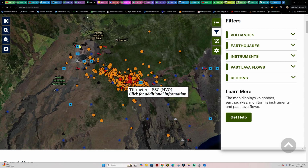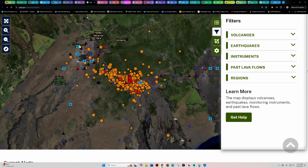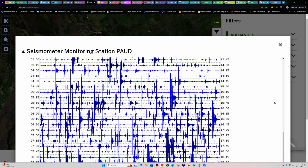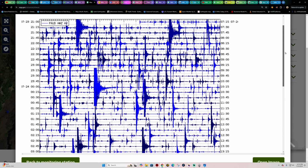Let's check out the seismograph station real quick, and we'll check out the earthquake activity. Here's the past 12 hours, right? Look at that. I meant to key this up here. There we go: 12 hours, 24, 48 hours, 6 hours. Doesn't matter which one you look at, they are all quite active in terms of continued earthquake activity, even up to this hour. So hundreds of earthquakes overnight.